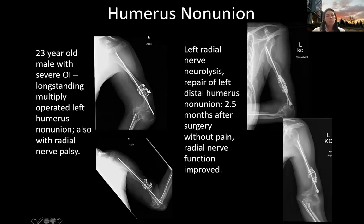This is a 23-year-old young man with severe OI who had a long-standing non-union in this left humerus and had undergone a number of procedures in the past and had issues with the radial nerve, which runs right by this non-union site. We addressed it by doing a neurolysis of the radial nerve, which means clearing it of all the scar tissue, repairing the non-union. We used this plate and screw construct seen here, and these are the x-rays 2.5 months later. He's gone on to not have pain, and the radial nerve function has improved.